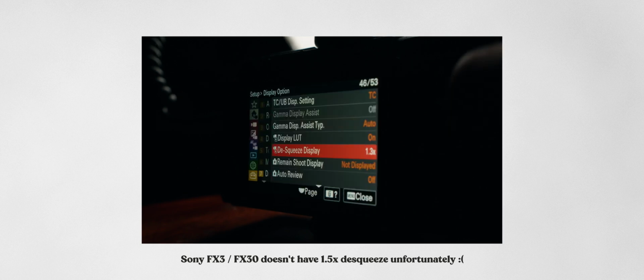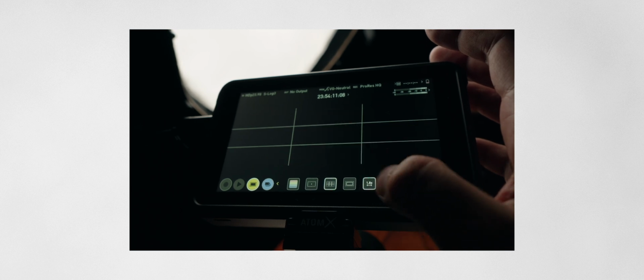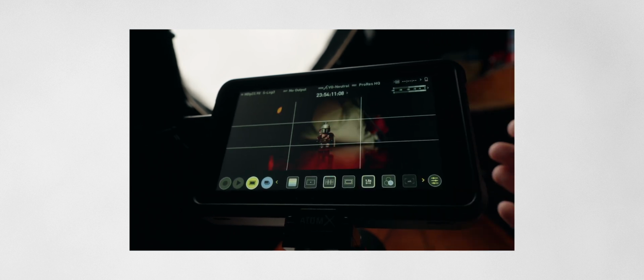Now, some cameras have in-camera features that allow you to de-squeeze the footage so you can see the final output. And if you use anamorphic lenses professionally, you probably use an external monitor so that you can de-squeeze it and see the final image. Now, if you don't have these tools, it's still doable with just the lens and the camera, and you can just de-squeeze it while you're editing in post.